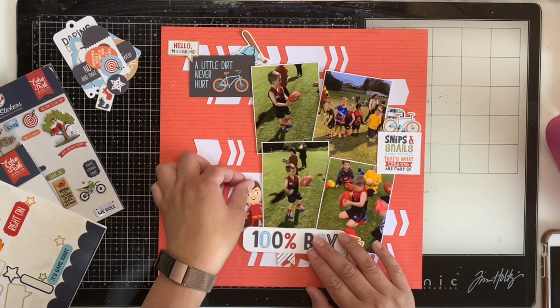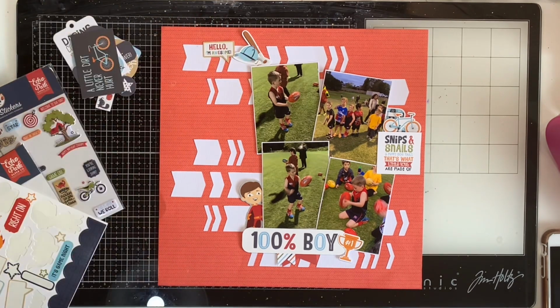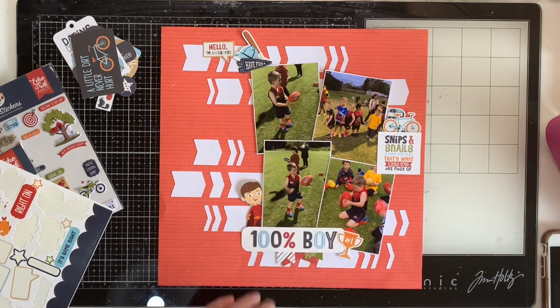So on this one, I've just pulled in the ephemera pieces that go with it. Obviously the Echo Park collection's American, so it does have some baseball motifs or ephemera pieces and stickers and stuff, and it does have some American football bits, and I'm sticking them on this layout. Does it relate to Aussie rules football? No. Is it about sport? Yes. I'm making it work.